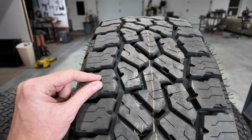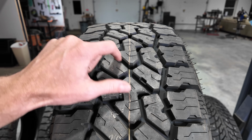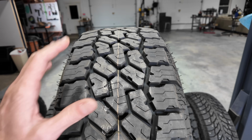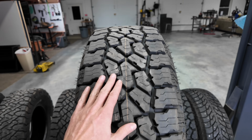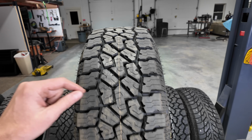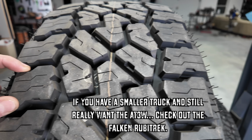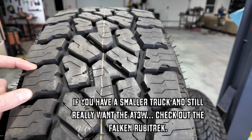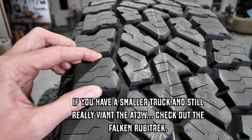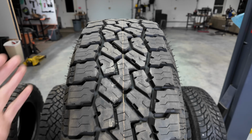It has great sipes for moving water. It has good snow traction because you actually have small enough gaps in here. It's not voided enough to eject all the snow out. So your snow traction is also great on this tire. Your ice traction is what I would say mid-high. You do see that this version of the tire has a little less siping than the old version. The older version would have scored a tiny bit higher on ice traction, but they did this to be able to make a stronger tire for people, to be able to run longer and to run on larger vehicles.